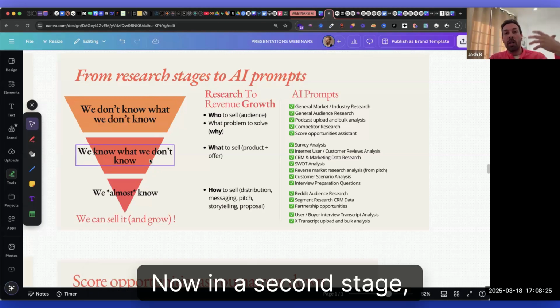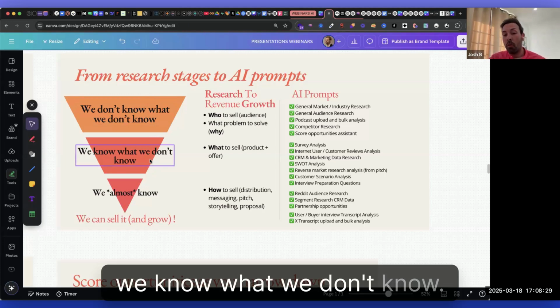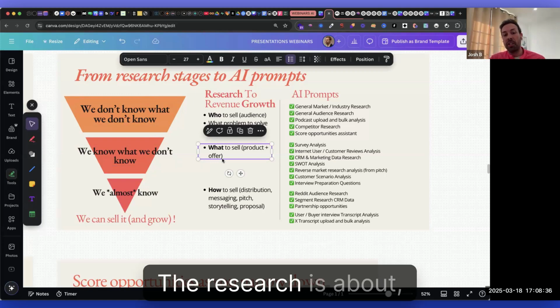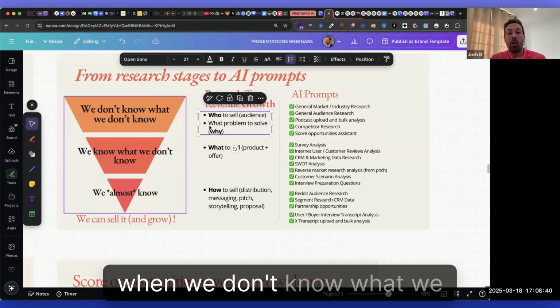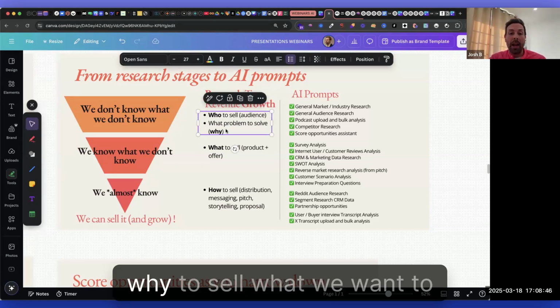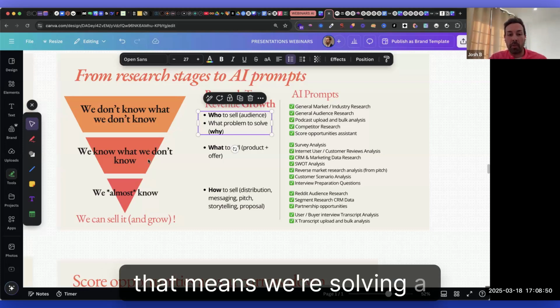Now, in a second stage, once we scratch the surface of the market, we know what we don't know. So by that stage, we understand what we have to sell. In that stage, the research is about, okay, here is what we have to sell. At the very beginning, when we don't know what we don't know, we have to discover who to sell to, the audience, and what problem to solve. Why sell what we want to sell? Because that means we're solving a problem.